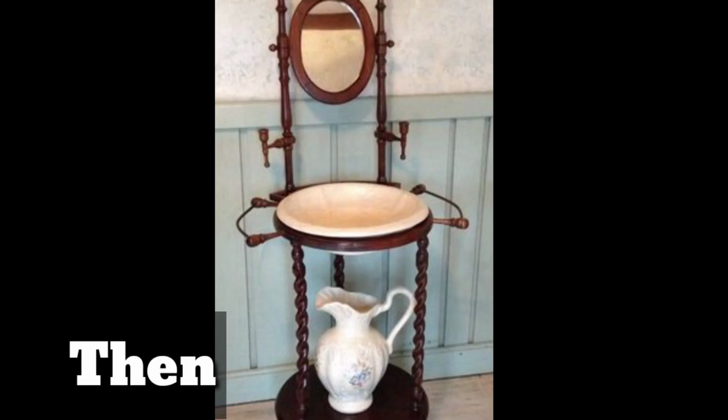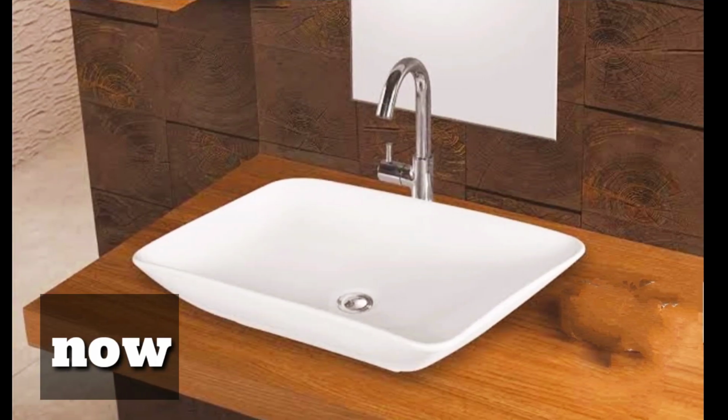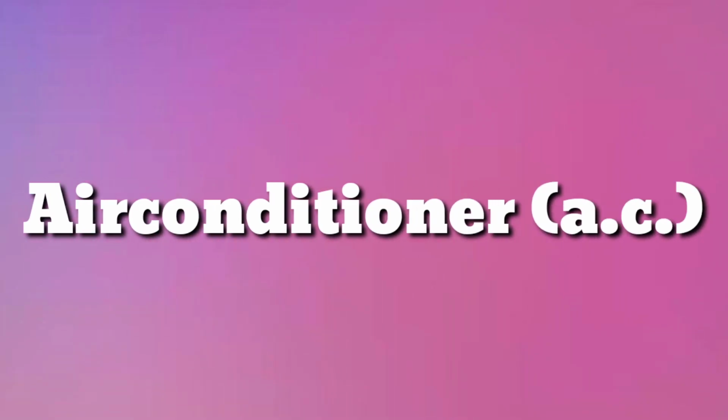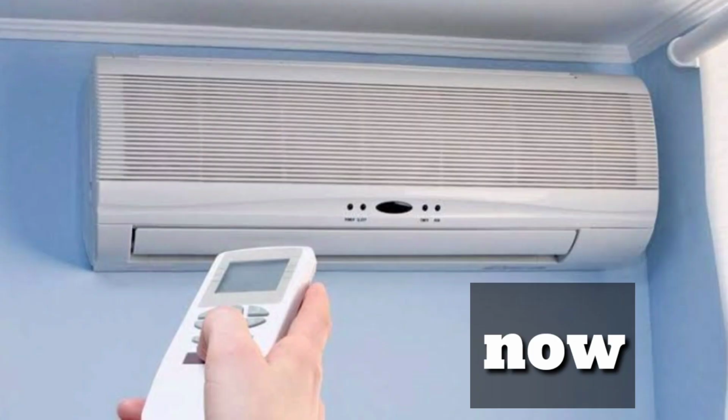After that, wash basins. Definitely guys, old-fashioned wash basins are quite different and interesting from today's one. Up next, air conditioners. The first ACs were the boxes that are attached to windows, which now is as you see in this picture.